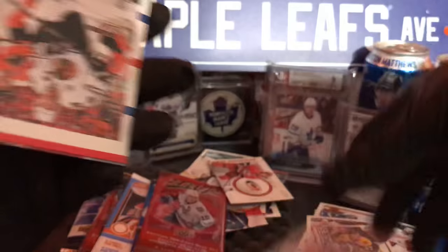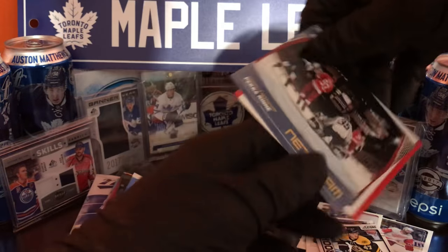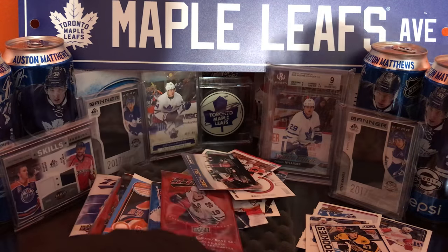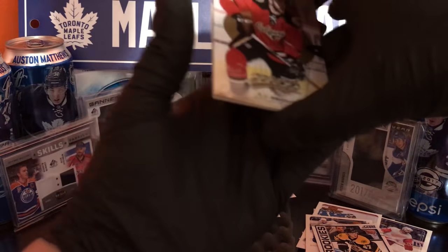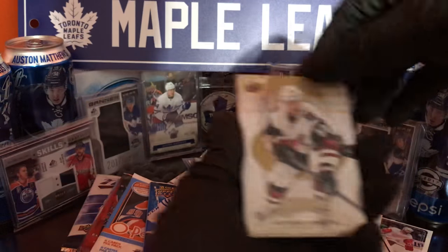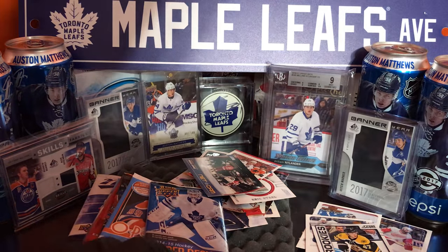Not really, but really. Hey, Jonathan Toews. Chicago ends cup drought in Philly. Nick Cam. It's like a throwback of that score. MVP. My first MVP pack in a while. Not really a fan, but if they throw me an auto, I'll be a fan for show. TJ Brody. Vermint. Logan Couture, Patrick Sharp, Andre Markov.